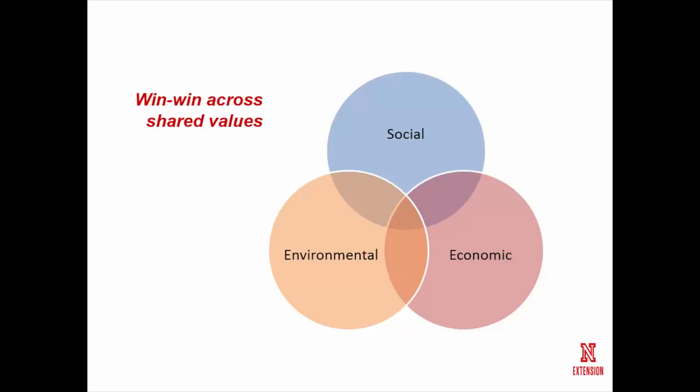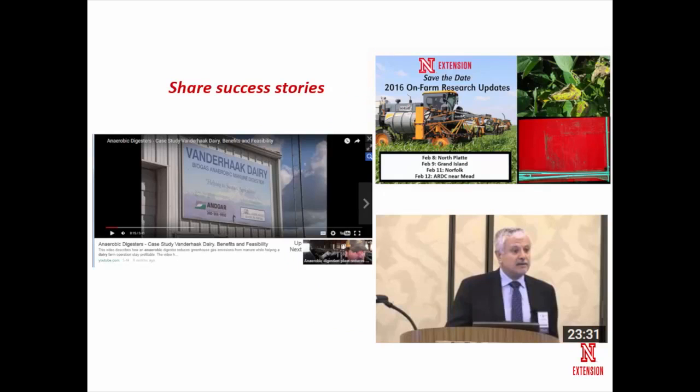And let's start there. Maybe we need to move to something harder, but to start, you've got to start in places where we can work together. And then we have lots of different resources we put together to help people see success stories.